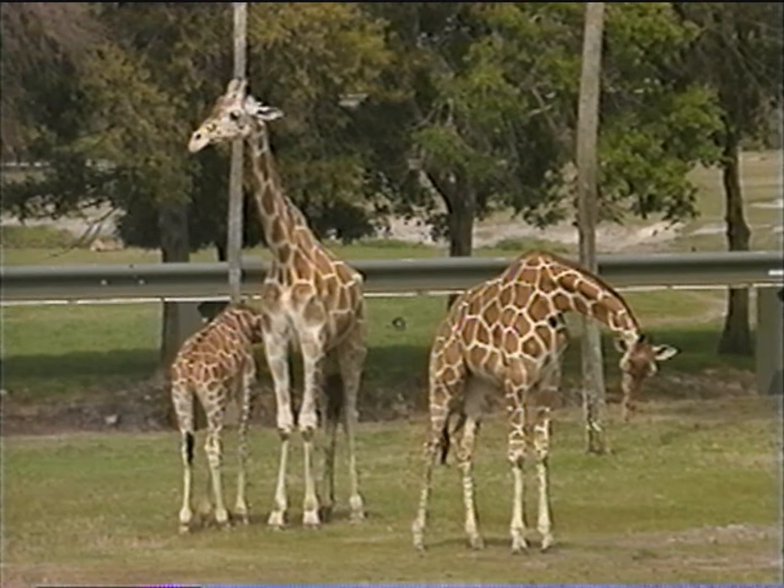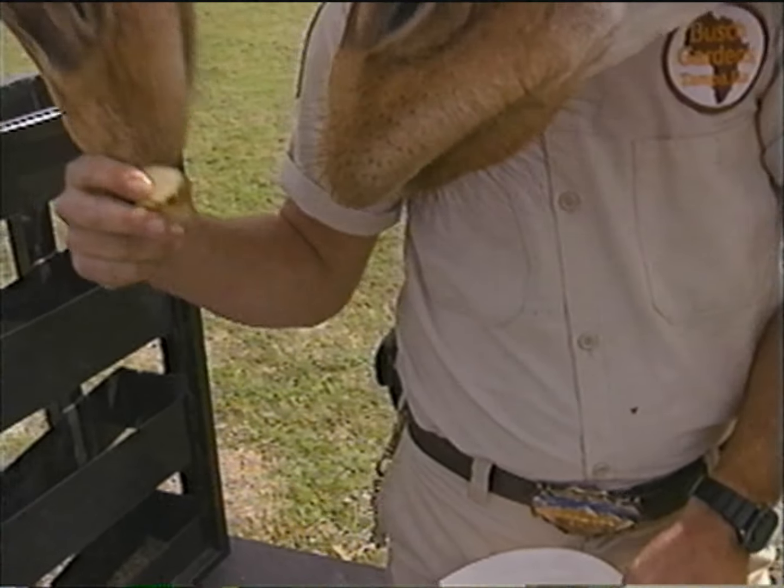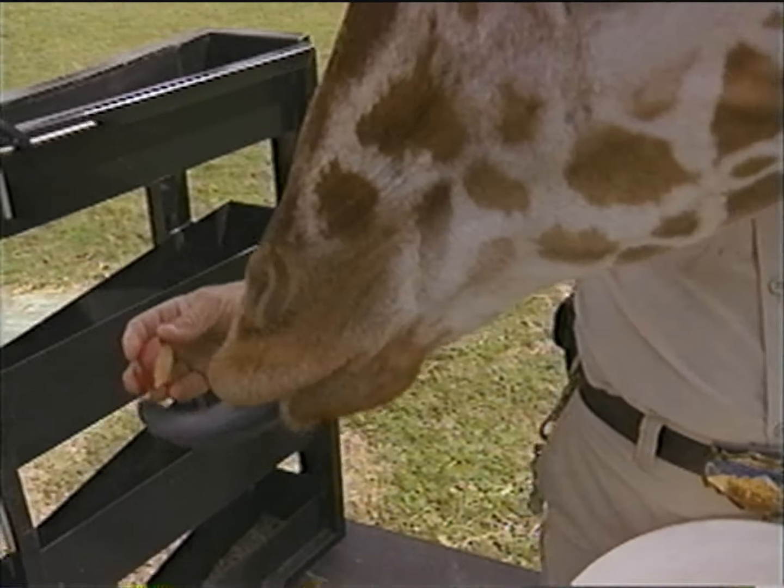Give them every opportunity to survive out here. Well, you feed them twice a day? Grain in the morning and hay in the afternoon. Yeah. Look at those tongues.